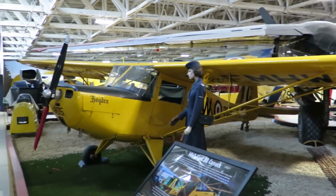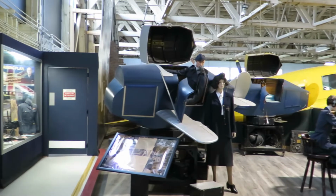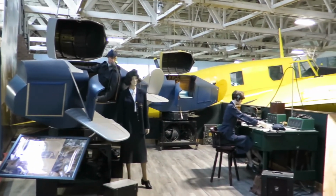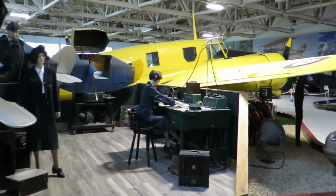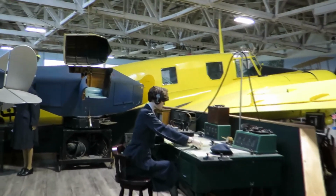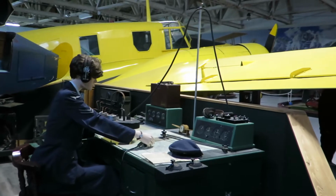I don't know what this one is. It may be a Fleet 80 Canuck, I'm not sure. This is the simulators they ran in the Second World War. So those things you see the pilot sitting in there is what they used to train to fly. So very early crude simulators.